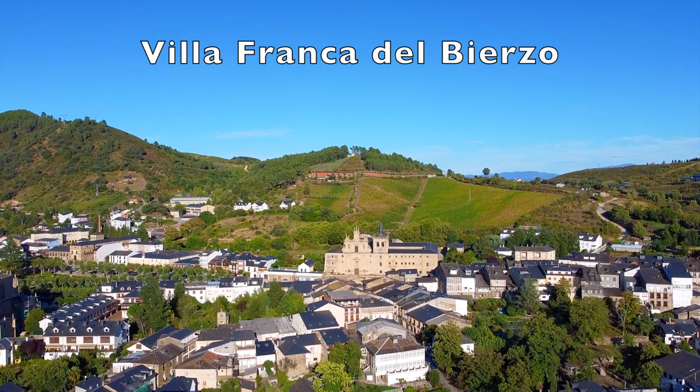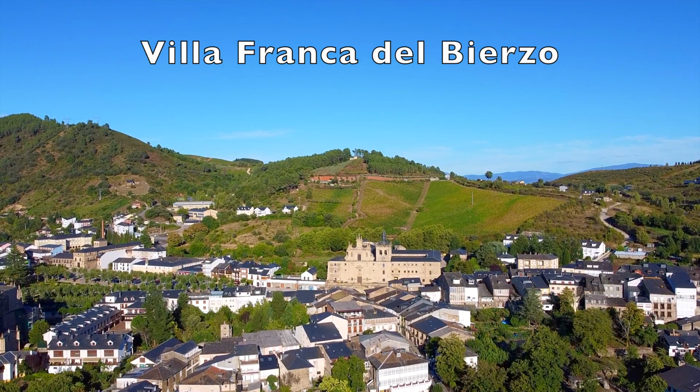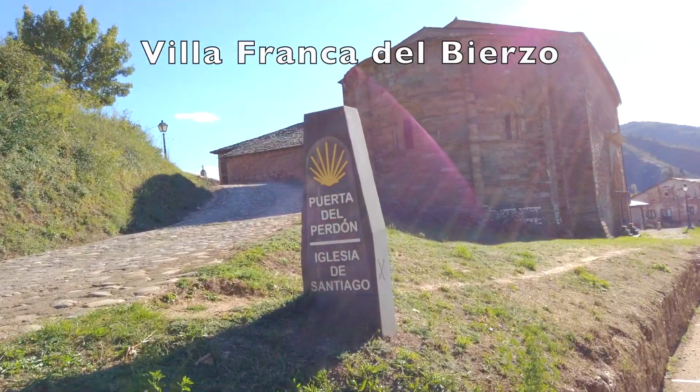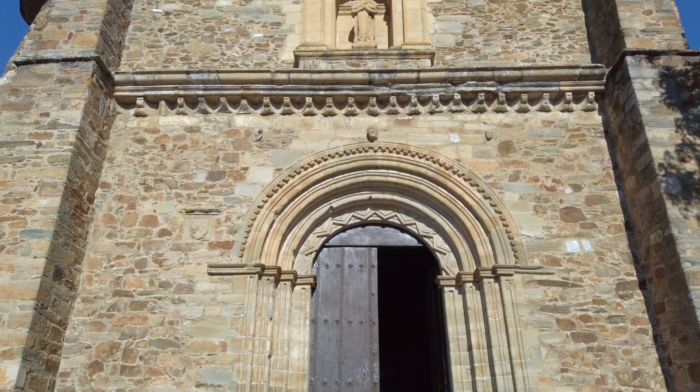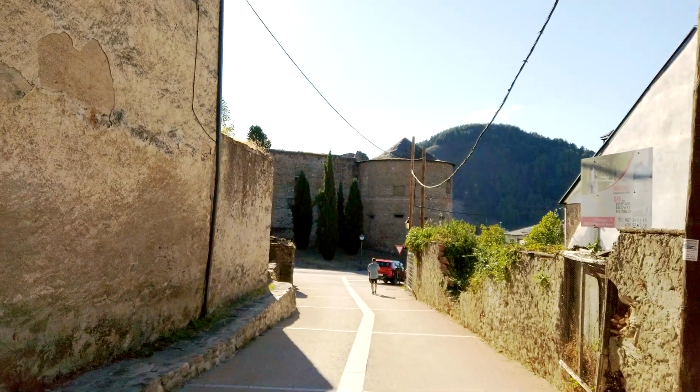Well, folks, we finally reached the beautiful town of Franca del Bierzo. In our next episode, we'll explore the Church of Santiago with the Puerta del Perdón, we'll contemplate beautiful Romanesque-style churches, and we'll stroll around the town of Franca del Bierzo.